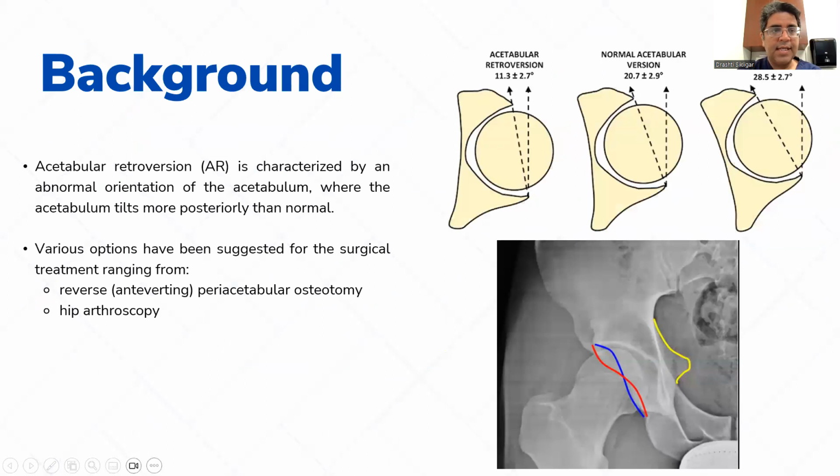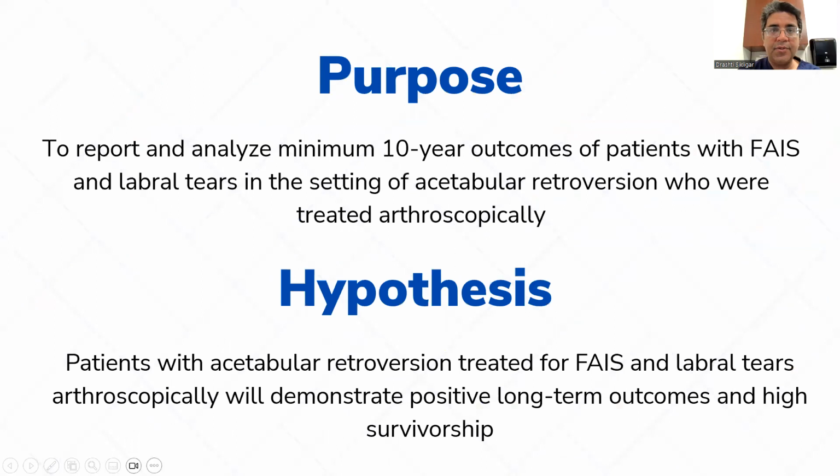As a background, acetabular retroversion, as everybody knows, is characterized by an abnormal orientation of the acetabulum, where the acetabulum tilts more posteriorly than normal. Various options have been suggested for the surgical treatment of this condition, including reverse or anteverting PAO and hip arthroscopy.